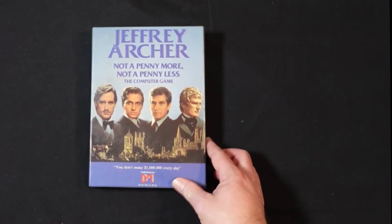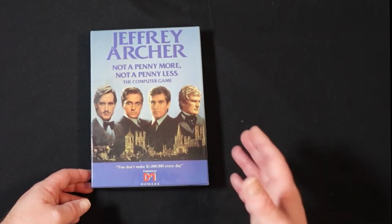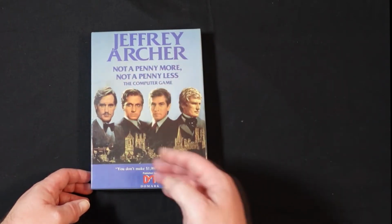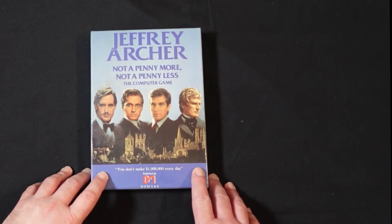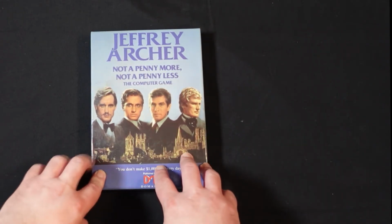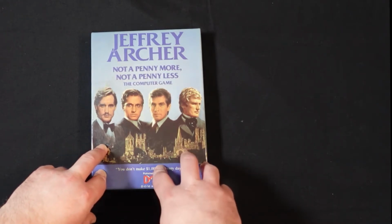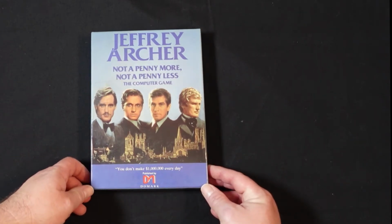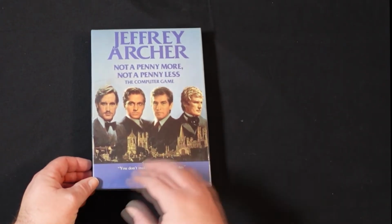Now, I'm not really too fussed on this. This is a text graphic adventure game based on the Jeffrey Archer book, Not a Penny More, Not a Penny Less. The only reason I have fond memories of it is it's one of the few games that my now late grandmother bought me when I was a kid, and we picked this up at, I believe, Dick Smith in Hornsby in Sydney, in the discount bin. This would have been late 80s, probably 89. So that's why I have fond memories of this.